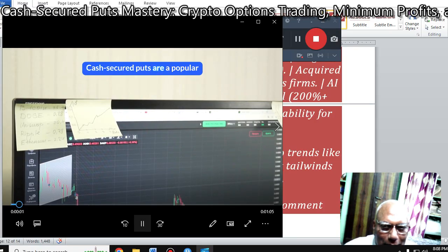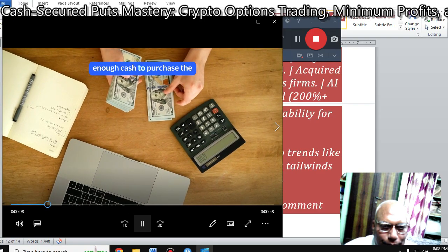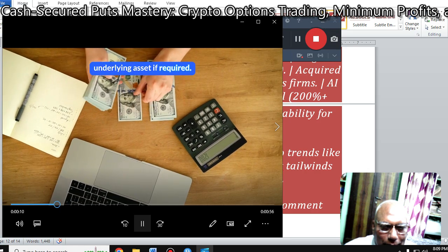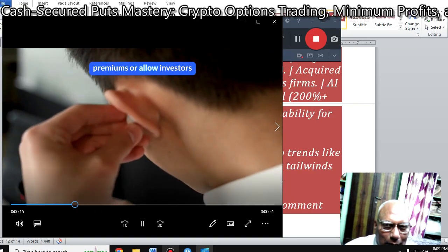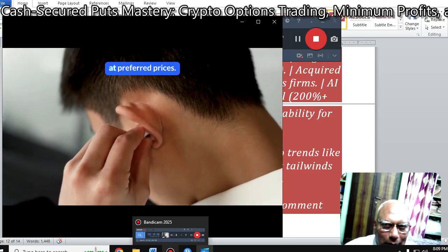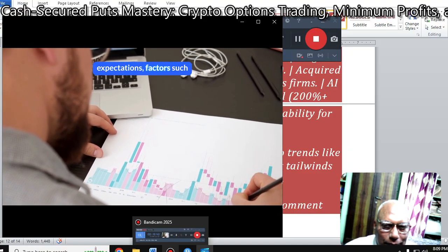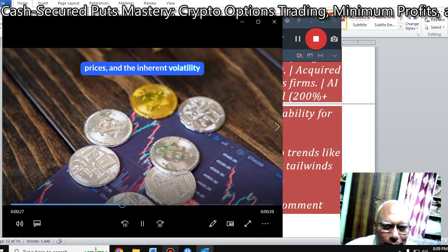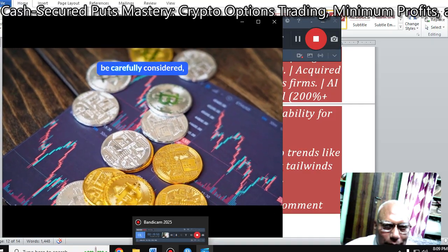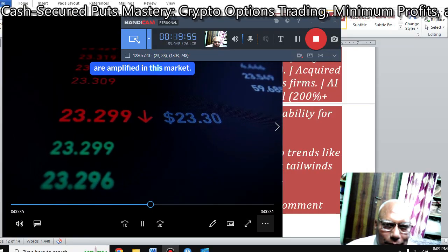Cash secured puts are a popular strategy in crypto options trading, where traders sell put options while holding enough cash to purchase the underlying asset if required. This approach can generate steady income through premiums or allow investors to acquire cryptocurrencies at preferred prices. When evaluating minimum profit expectations, factors such as option premiums, strike prices, and the inherent volatility of cryptocurrencies must be carefully considered, as both potential gains and risks are amplified in this market.